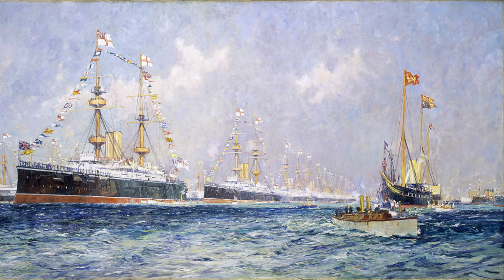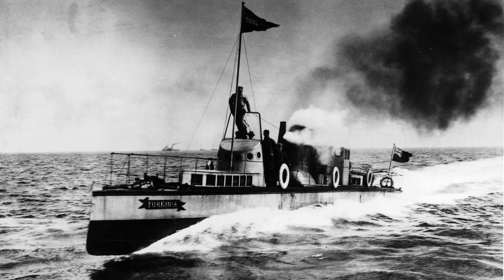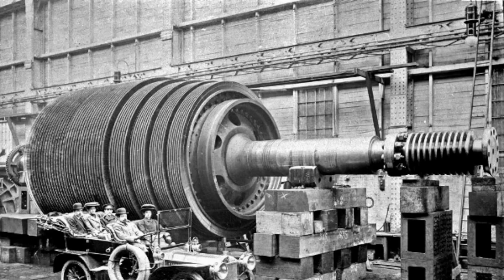In 1897, Queen Victoria showed off the Royal Navy at the Spithead Naval Review. At the Naval Review was a steamboat designed by Charles Parsons. Parsons had also designed a brand new engine for Turbinia, which was the revolutionary new steam turbine. Turbinia was fast, with a top speed of 34 knots. The steam turbine seemed like a perfect choice for Cunard's new liners.